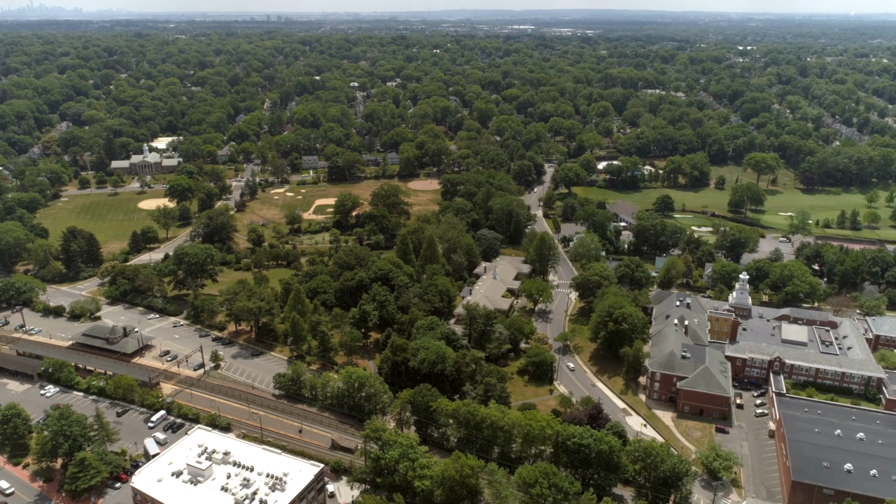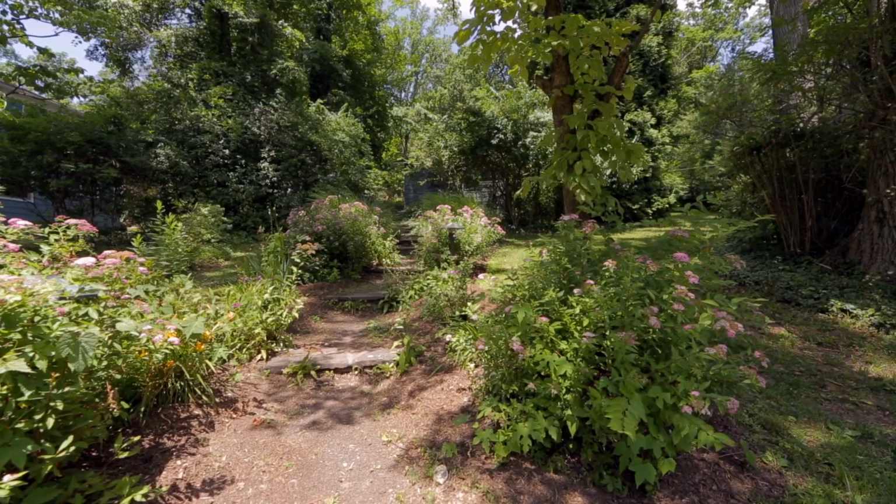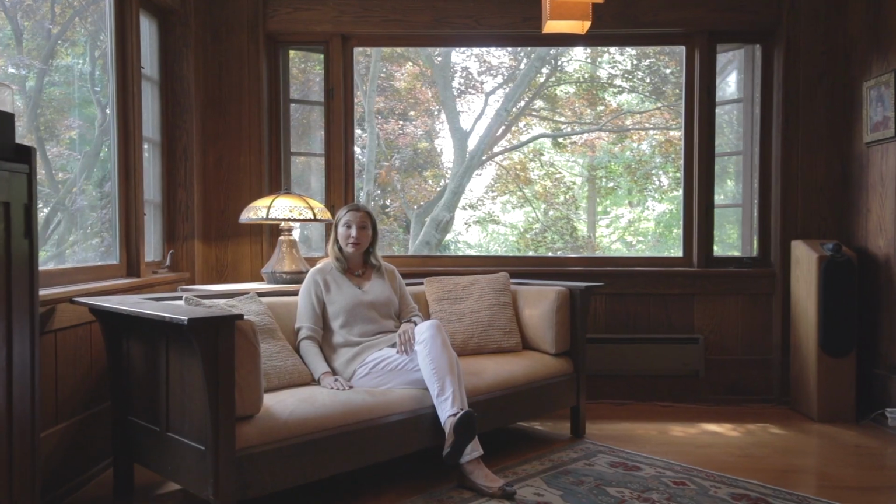Less than a mile from downtown Maplewood and all it has to offer, the beautiful craftsmanship, the enchanting garden, the modern conveniences make this warm and comfortable home a once-in-a-lifetime opportunity.